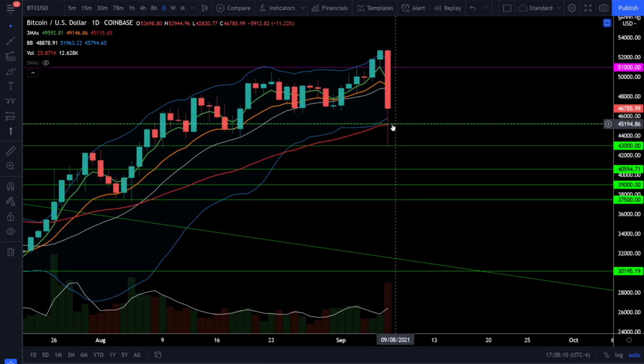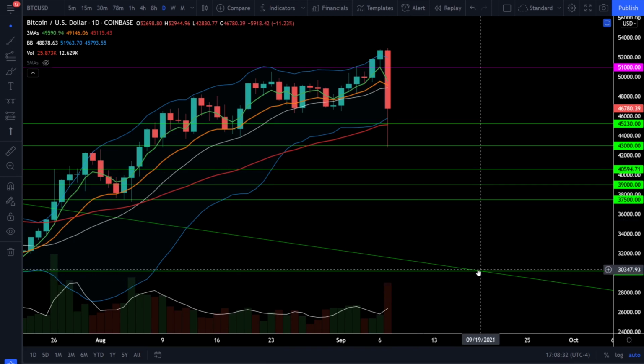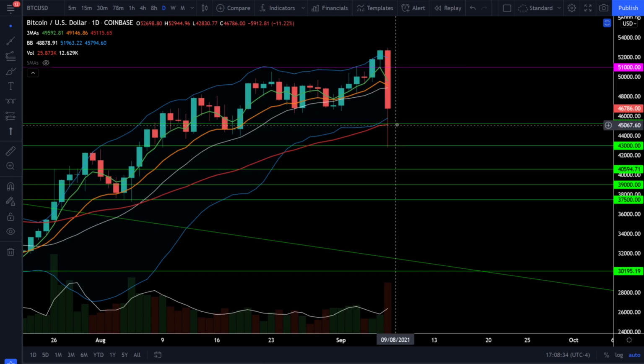We're currently above the 50 EMA at 45,000, so this thing is not rolling over and dying just yet, but obviously this could get worse very quickly. Watch for the strong support levels at 45,000 and 43,000, and below that we could come back down to about 41,000. If we roll over and we close below 41,000, Bitcoin will be looking a lot more concerning, and it could come all the way back down to 30,000. So be cautious at these levels, because these are very critical supports.